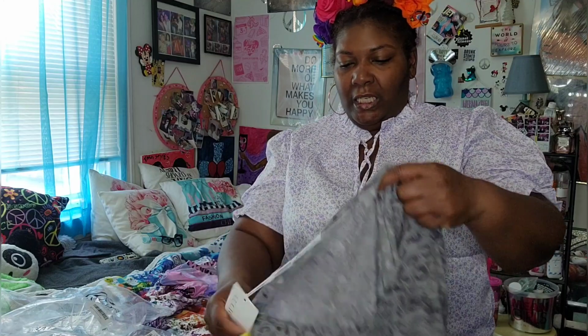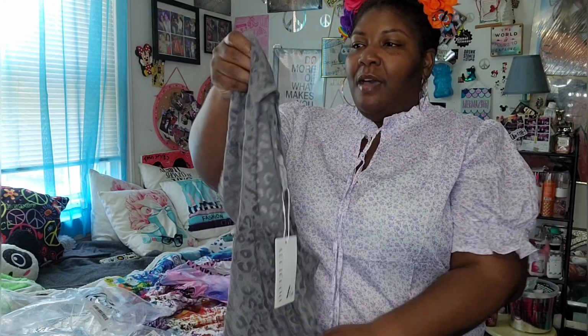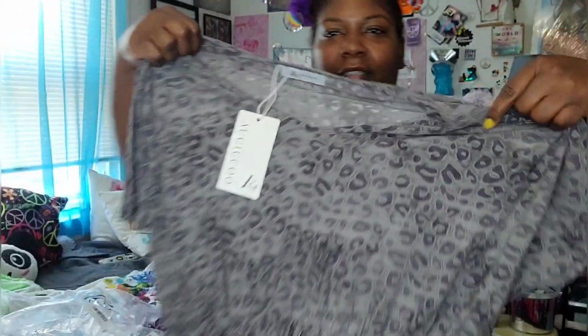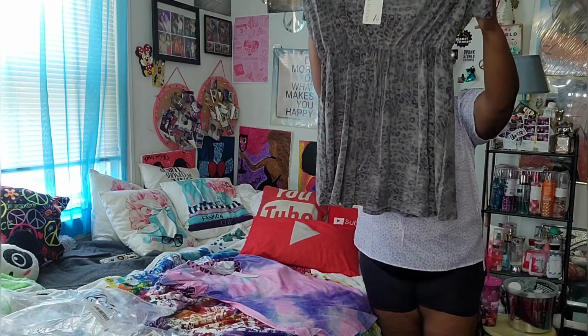She is... the texture. It's cheetah print all on it, but you can feel the texture of the cheetah print. It's textured, more so like embroidery, but not. You can feel the cheetah print on it. Oh, it feels so good. So this is how it looks. That's how it looks, y'all.